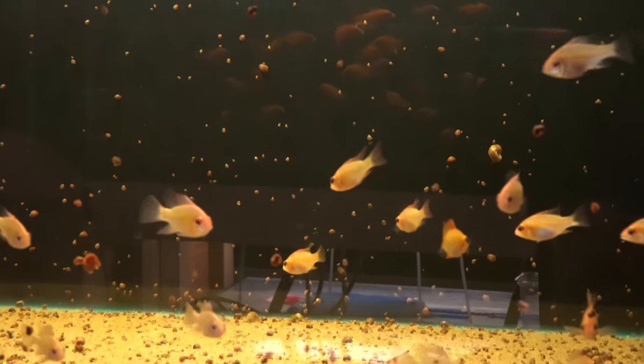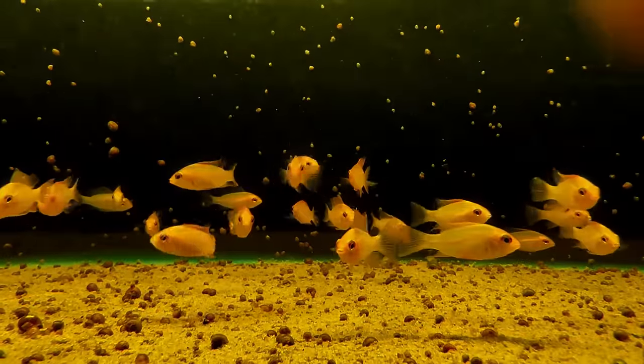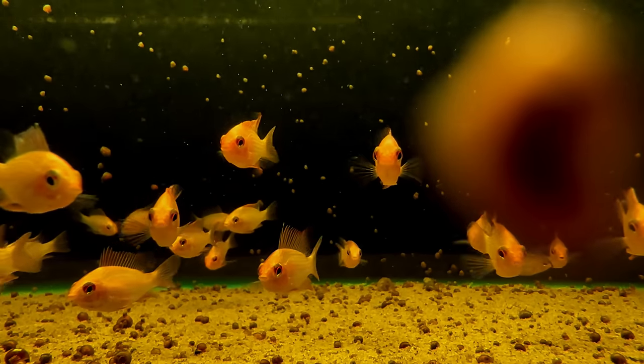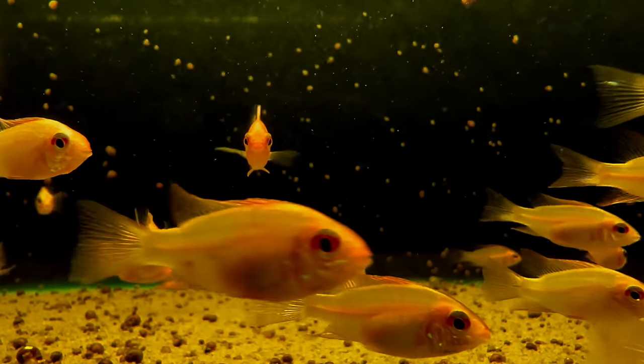Gold rams, Microgeophagus ramirezi. This is the gold form of what we often call the German blue ram. I'm not sure why they're called that, but hardy batch, doing fantastic, and we keep ours at 79 degrees. We aren't pushing ours up into the 80s, and they're doing good. Perfect.